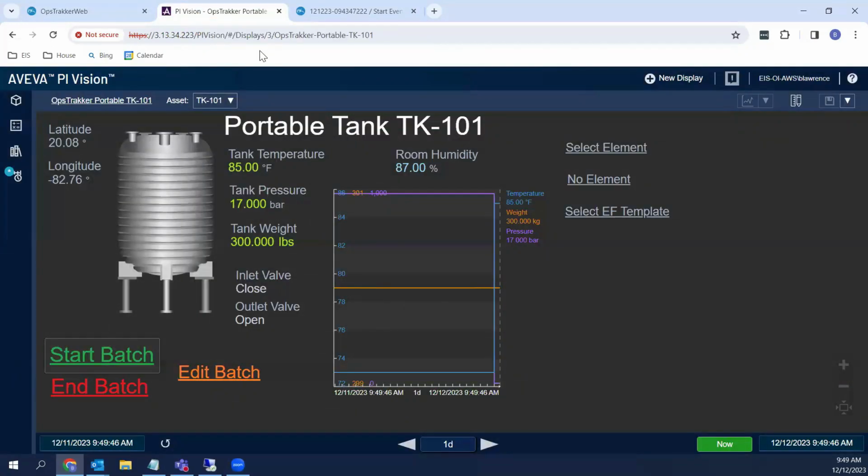Oops, I'm sorry, I clicked the wrong one. So if I come over here, you can see it changed my tank temperature. You can see it changed my pressure. You can see it did not change my weight, because the weight is something I've determined I don't want to enter until I have the end. So you can see these have the value of the timestamp of exactly what I entered.